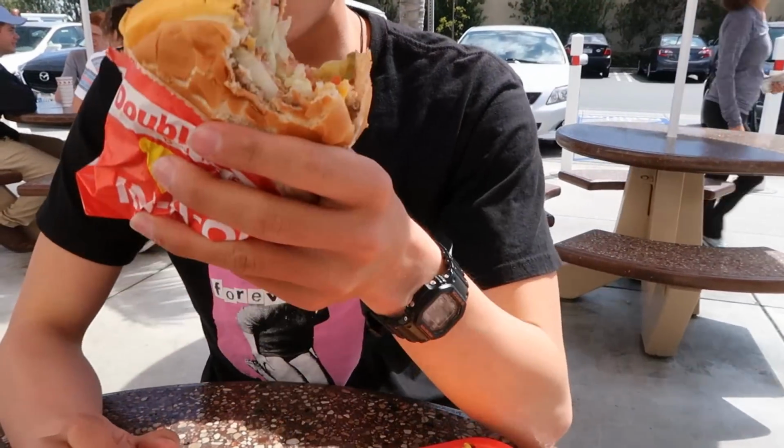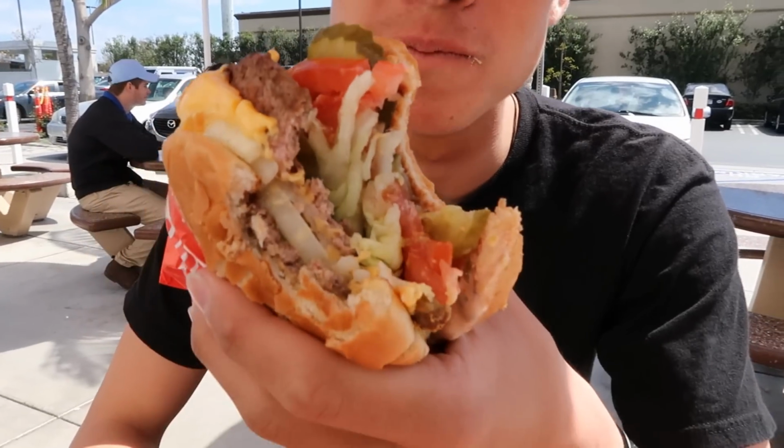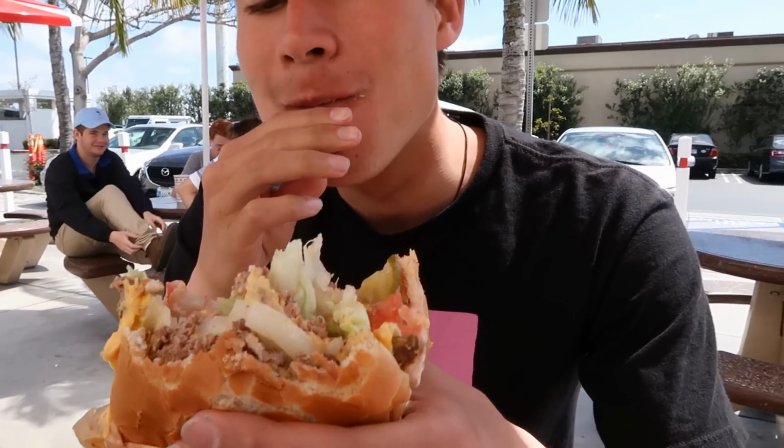Double-double. In-N-Out Burger. It's a sensation. We love this place. Always in California. I have to eat here. Look at that thing. Since 1948 or something. And the burger hasn't changed in 60 years, 70 years. It's been the same. Well, the secret menu items maybe sort of evolved over time.